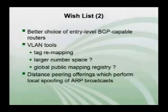Other things on my wish list, if we had a better selection of entry-level BGP-capable routers, as opposed to below a certain price limit your only option being a Zebra PC, I think people would be less inclined to use switches when they should be using routers. VLAN tools, tag remapping, some switch vendors support this. This is actually quite useful in terms of reusing the VLAN tag space.